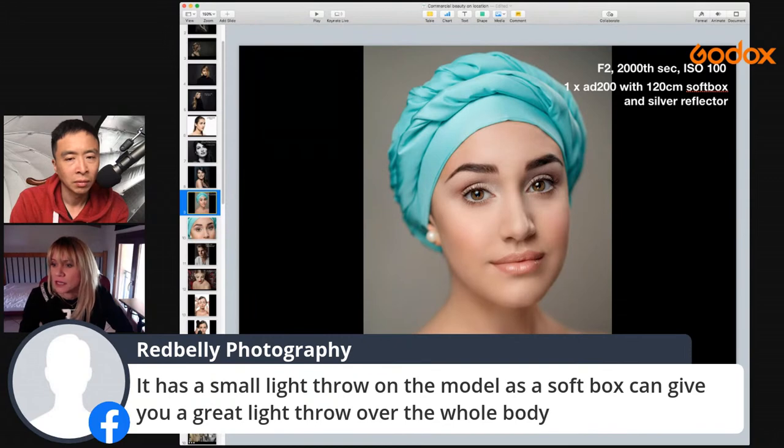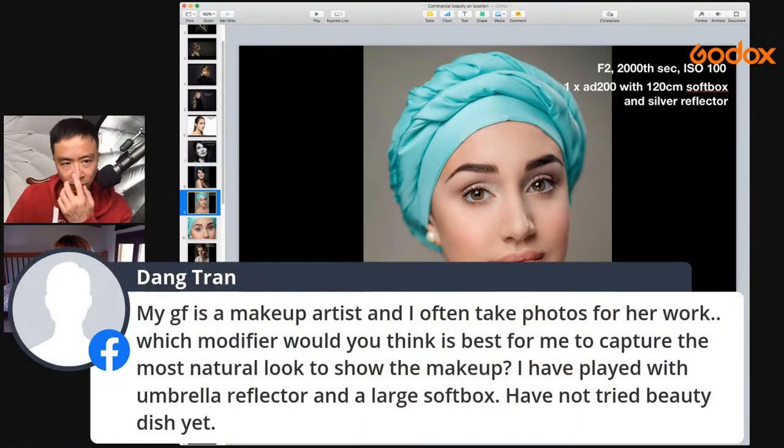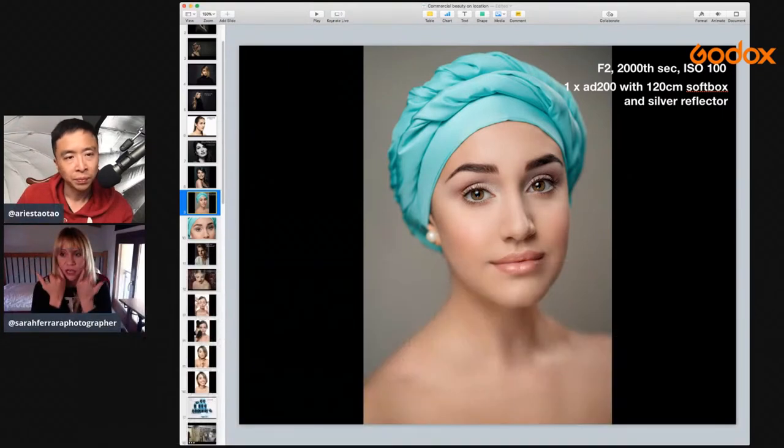Dang Tran: my girlfriend is a makeup artist and I often take photos for her work. Which modifier would you think is best for me to capture the most natural look to show the makeup? I've played with an umbrella, a reflector and a large softbox. I've not tried a beauty dish yet. I would definitely try a beauty dish and a reflector underneath, so you're creating a clamshell look. That's really going to carve out the cheekbones, and it's going to really bring attention to the makeup.